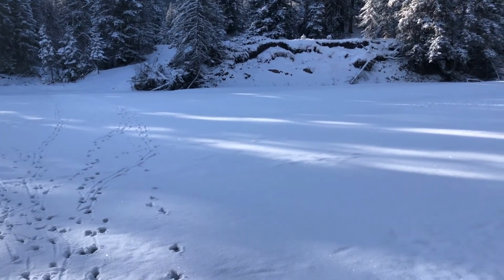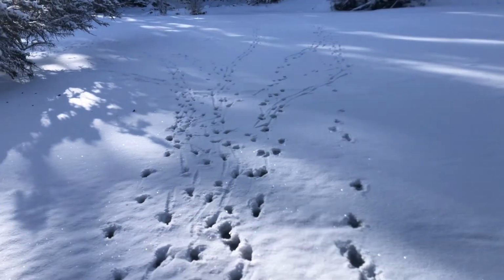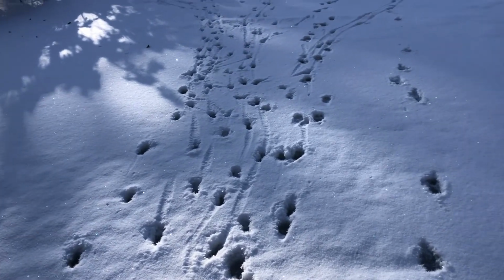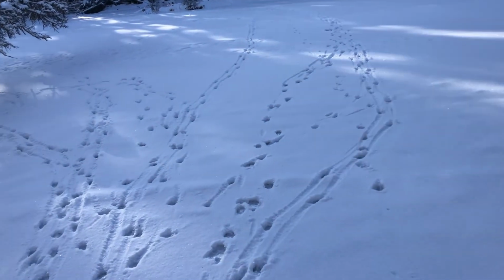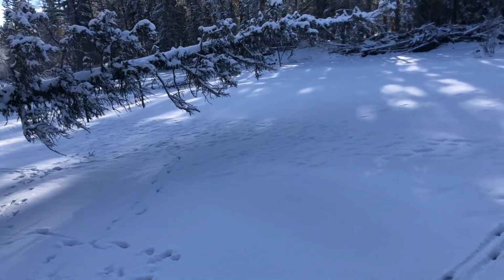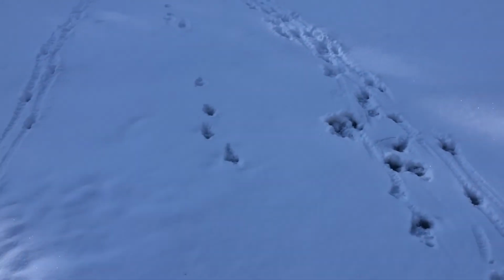Here we go. I crossed this 4 or 5 days ago, and it wasn't like confidently solid, but it was pretty good. I just don't like the fact that I'm the guinea pig. There's animal tracks here, but yeah. Okay. Beautiful. All this fresh snow. This is so nice. All right. Let's get our butts across here. Here we go. Woo!